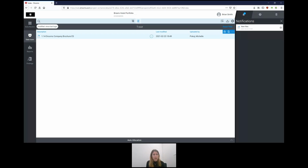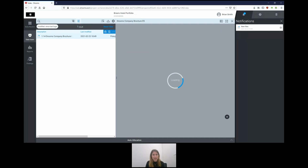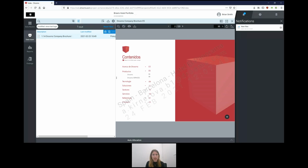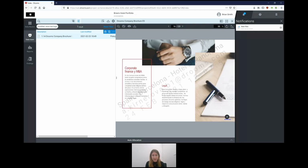All right, but what is this file actually about? So we simply double click on it and then we'll have a display on the right-hand side. And you can now see how easy it is to navigate through the file. We are simply hopping into another page. I'd like to see page 16. And I've actually realized this file is in Spanish, which is really inconvenient because my Spanish is terrible. So I think I need help.